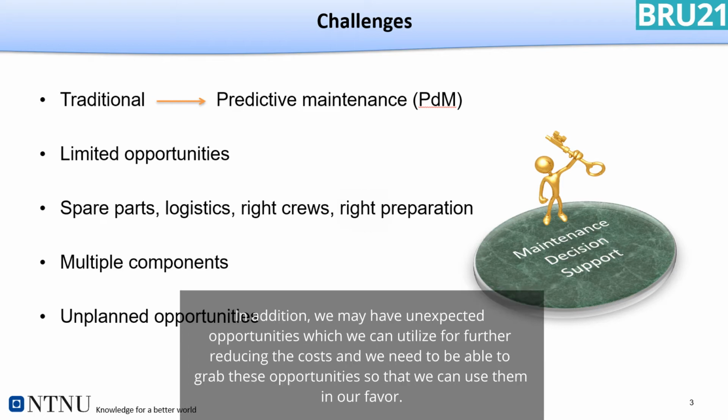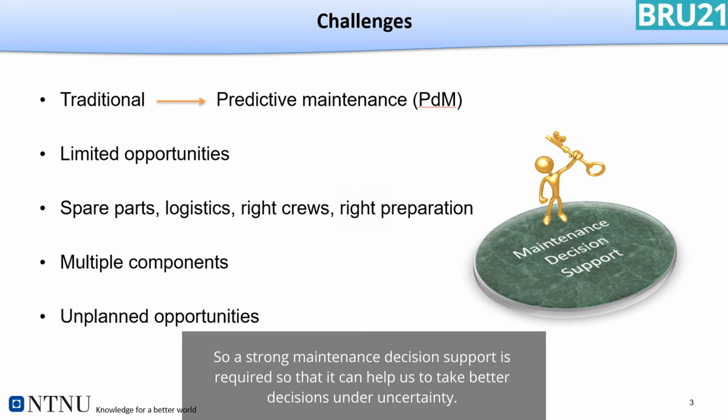In addition, we are going to have unexpected opportunities which we can utilize for further reducing the cost, and we need to be able to grab these opportunities so that we can use them in our favor. So a strong maintenance decision support system is required so that it can help us to take better decisions under uncertainty.